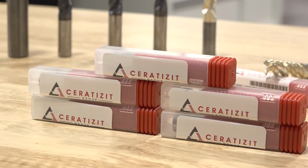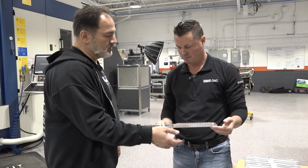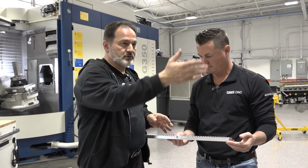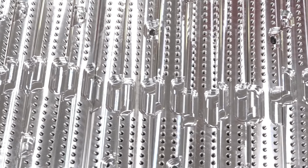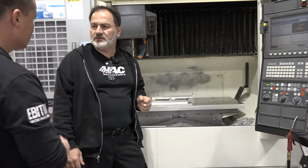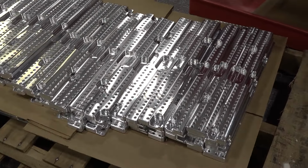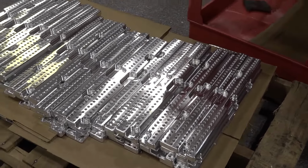And we're utilizing CERATIZIT tooling here as well? Yep, we're using the end mills, step drills, the form taps, and these parts obviously are made in this machine. It's going to be a process that's going to change for us. Currently, they're made in the Akuma. This has been a workhorse for us since 2015. Nice. Still reliable. The blocks get roughed in here, so we'll probably change the roughing to a horizontal at some point. But they've been roughed in here, so this machine can remove a lot of material quickly, efficiently.